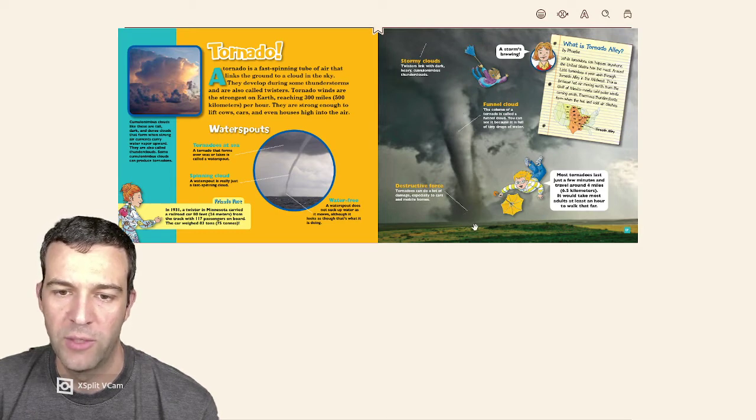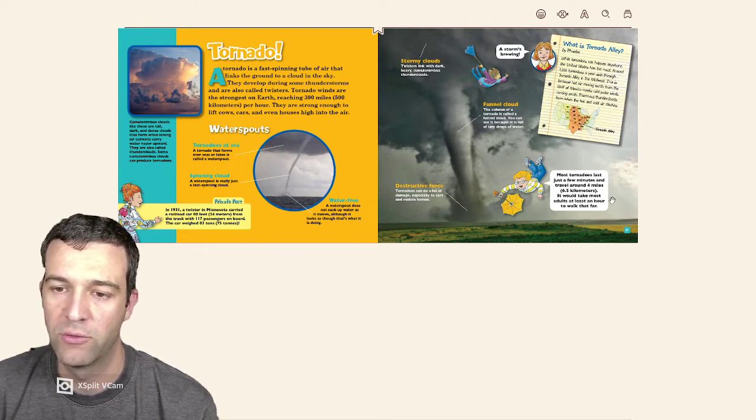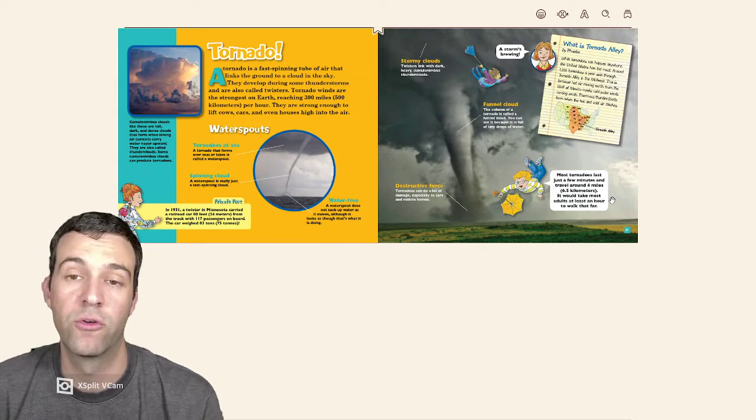Tornadoes can do a lot of damage, especially to cars and mobile homes. Most tornadoes last just a few minutes and travel around 4 miles. It would take most adults at least an hour to walk that far.